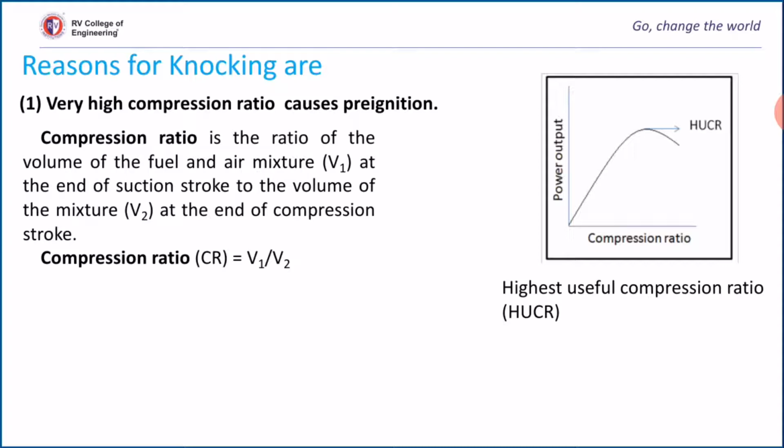Very high compression ratio means fuel and air are compressed to a maximum extent. At this time, the temperature of the cylinder increases. Hard spots are formed inside the cylinder. Hard spots mean glowing edges, sharp edges, or overheated spark plug electrodes formed inside the engine.